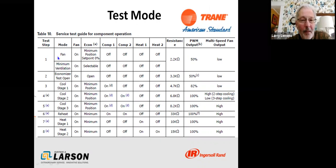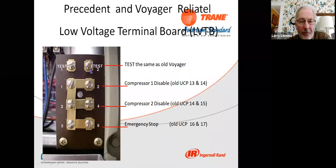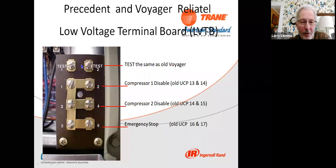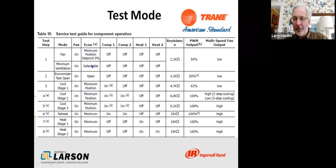So the first step is fan. When you put a jumper across test 1 and test 2, and by the way, this is 5 volts DC right here, and this is 24 volts AC. Try not to jump these and short these together because it causes problems, lets some smoke out of the system. But jump these out. A lot of guys will use a quarter, call that the 2-bit tester. Or you can put a jumper wire on here and just short these two, test 1 and test 2 together, and it will go into test mode.